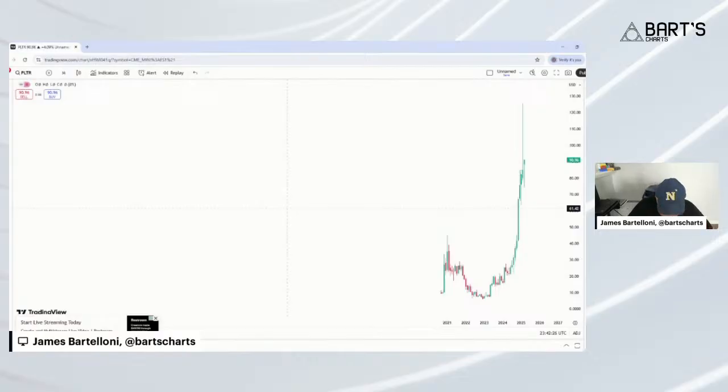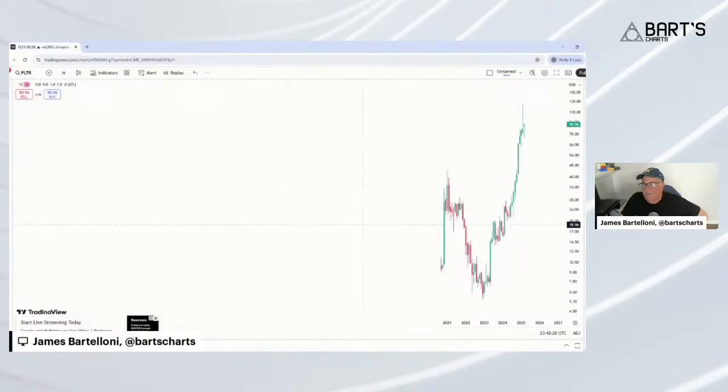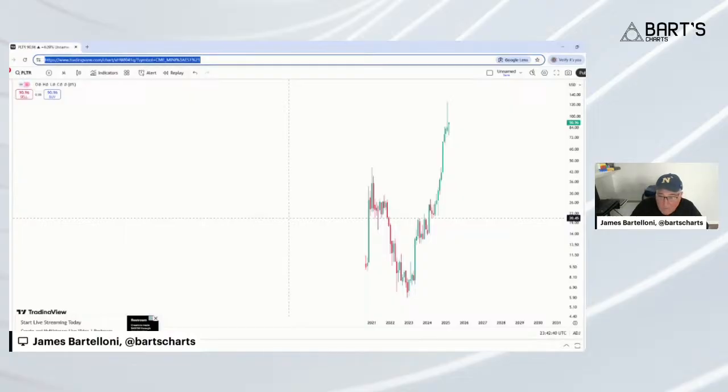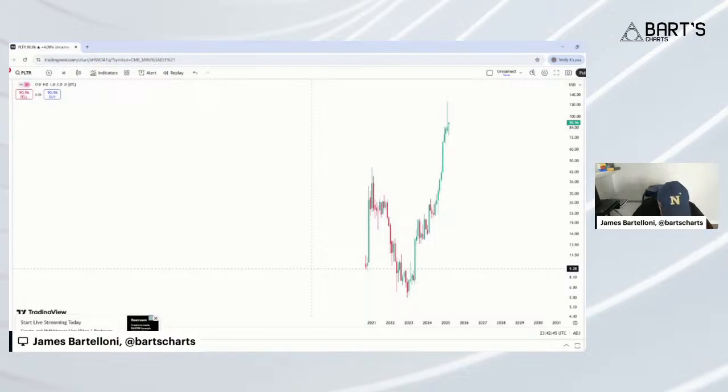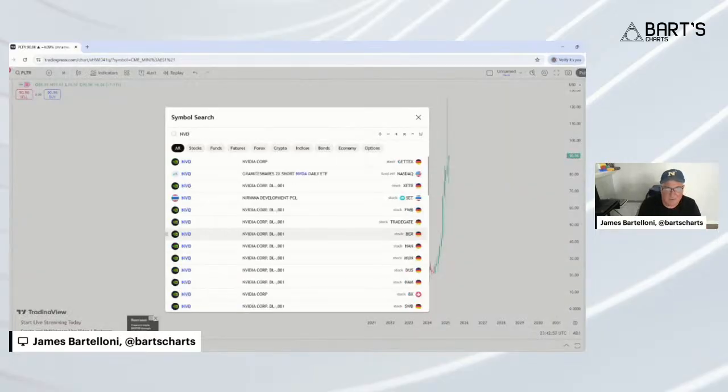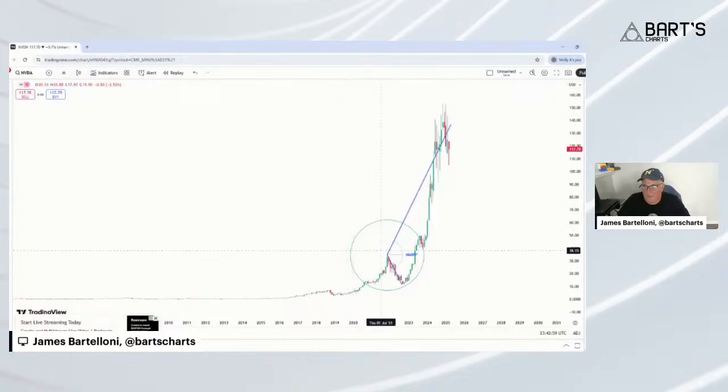Okay, nice. So Alt L. All right. What do we got now? I went to log scale. Right now, nothing really sticks out to me, except it's a rocket ship. Very big rocket ship. When you look at this candle here, and that's why, folks, I was taking a look at NVIDIA, all right? And we went over it last week. I think this is a third wave high.